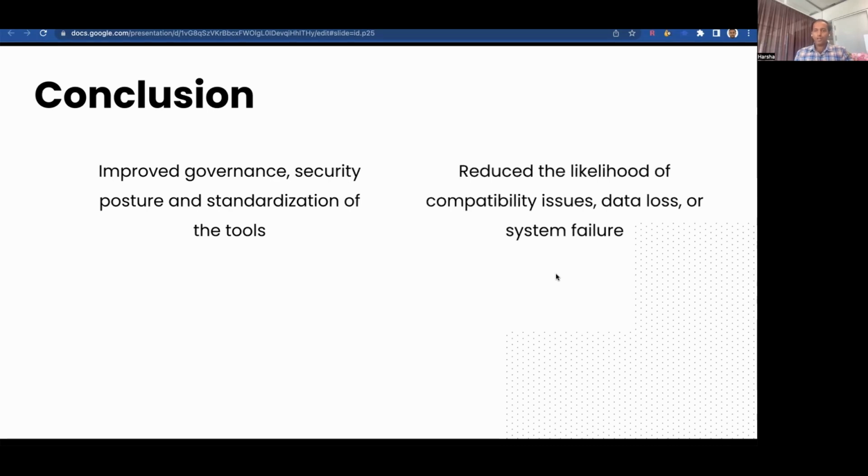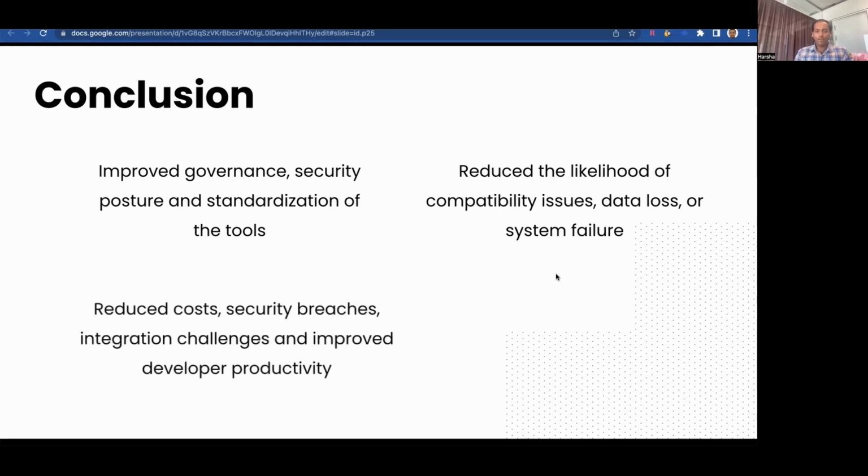And it reduces the likelihood of compatibility issues and system failure, because now the platform team makes sure that the system is always up and works with HashiCorp when there's an issue in the system. And this also reduces the cost of licenses. So now we reduce licenses in different areas, for example, for Terraform Cloud, Vault, and Consul. And it also reduces integration challenges. Now, whenever we have to solve an integration challenge, it's done by only one team, and we don't need to replicate it across multiple teams.